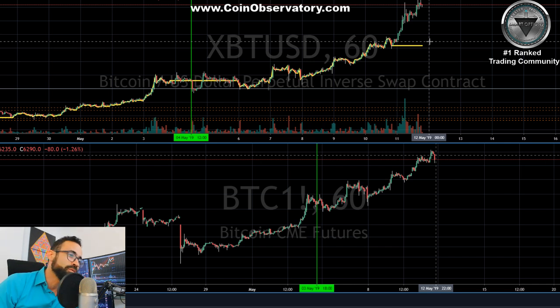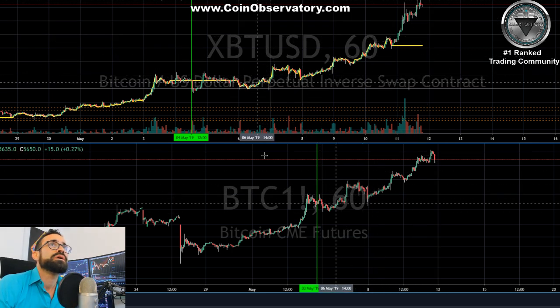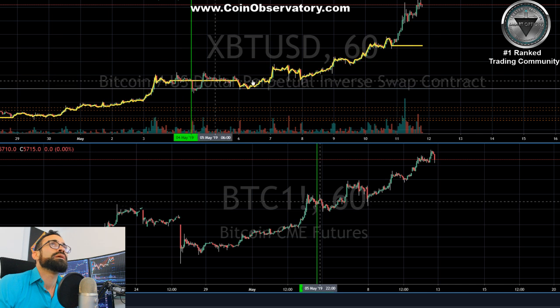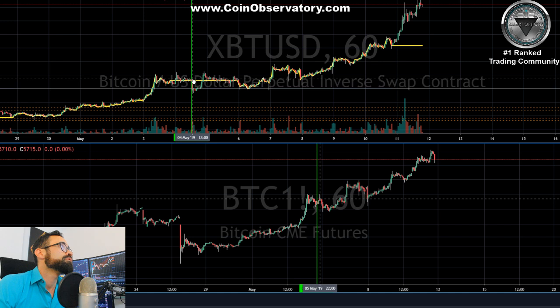It's the Medium article we published maybe a month ago or so. Up top, I've got the XBT USD chart. Below, I have the BTC1, which is the Bitcoin CME futures. And the yellow line is the CME futures chart.